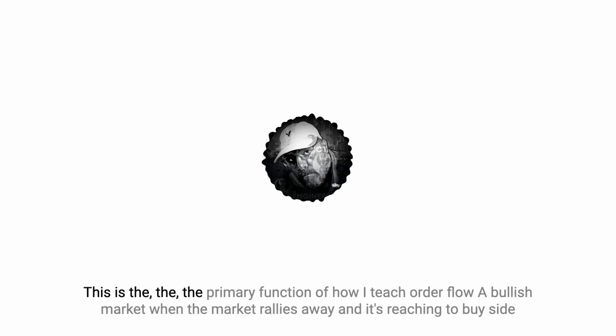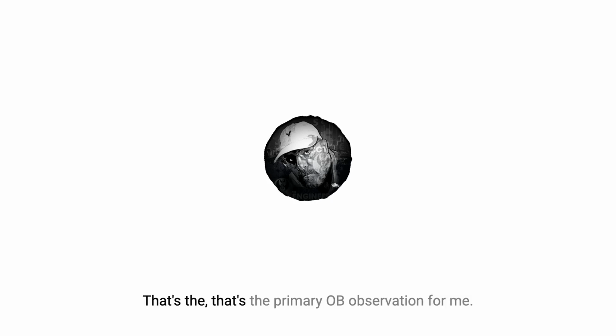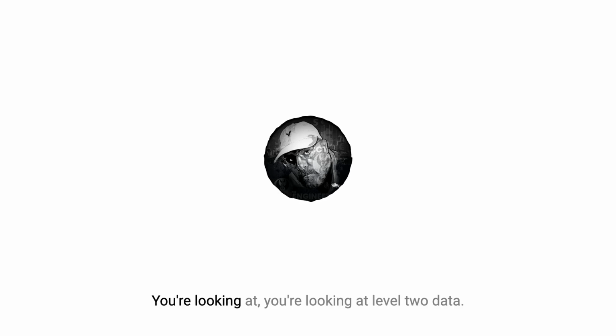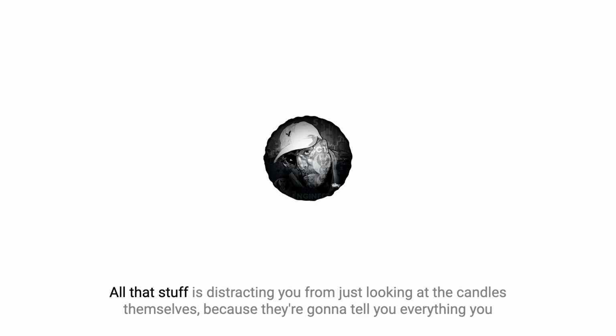This is the primary function of how I teach order flow. In a bullish market, when the market rallies away and it's reaching for buy side liquidity, I'm watching: do the down close candles support price? That's a primary observation for me. By itself, that's going to serve you better than any of the bullshit out there you're looking at. You're looking at level two data, ladders and depth of market and volume profile. All that stuff is distracting you from just looking at the candles themselves, because they're going to tell you everything you need to see.